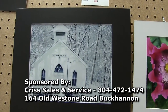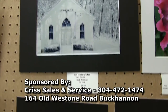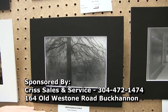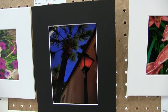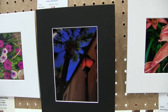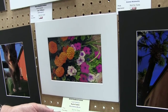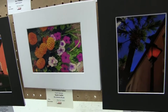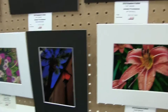Here is Devin Heidecker, Mount Zion, $10. This one is Autumn Fitzsimmons, Eerie Morning. It's not for sale. And this one is Peyton Carlisle, Find Me Under the Palms. Did we do this one? I don't know. We can do it. Let's do Kayla Carlisle, Blooming Bliss. It's not for sale. This one that we just talked about here, that one is $10.